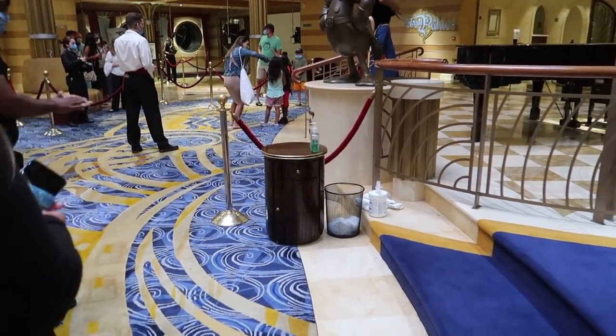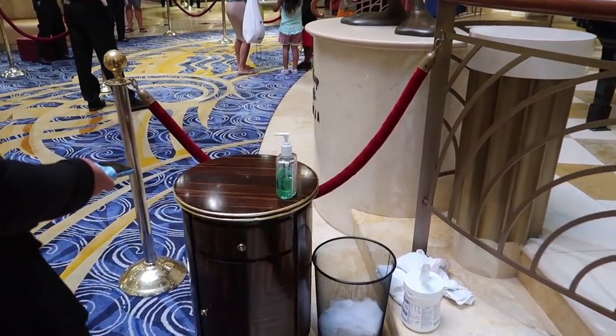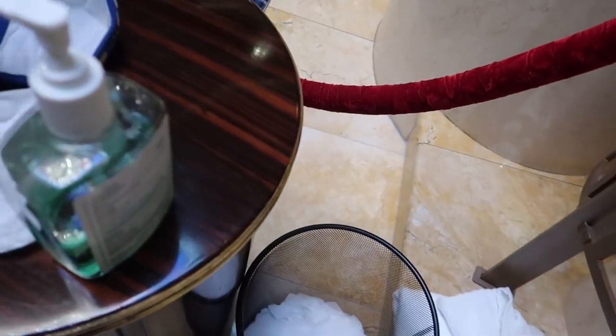So after each guest, we put our stuff down over here. As soon as we're done, he comes over and wipes everything down.